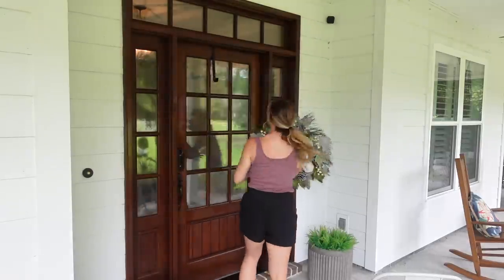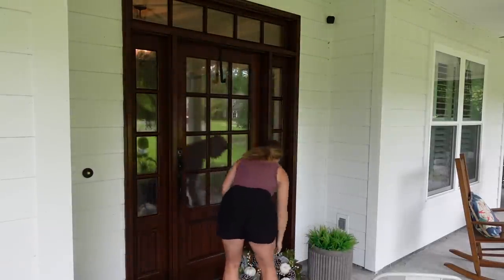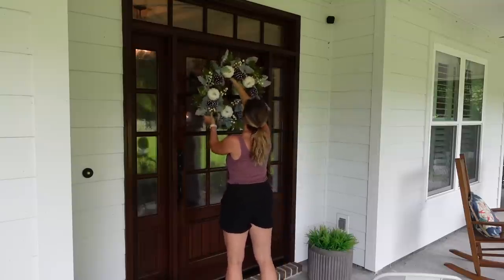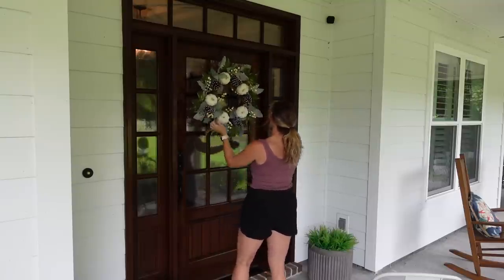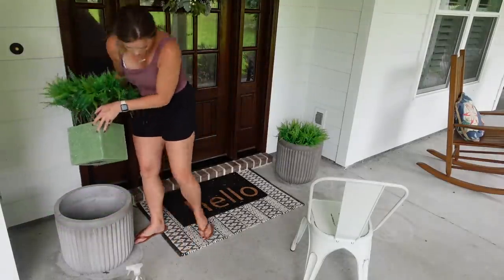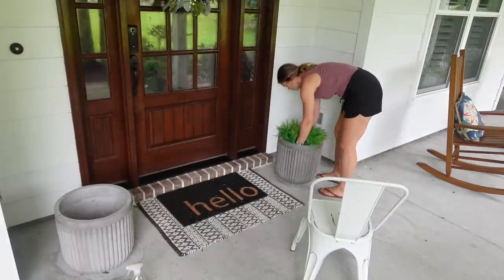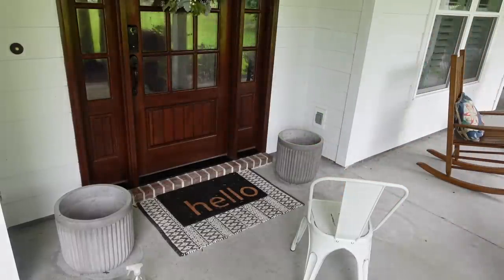Okay, I'm finally putting up our fall wreath, and I got this wreath from Kirkland's several years ago, so I've been using the same one for like 3 or 4 years now. These are the faux ferns that I did a few months ago, and I'm just going to replace them with some faux mums that I got off of the QVC website last year.